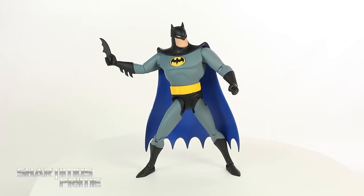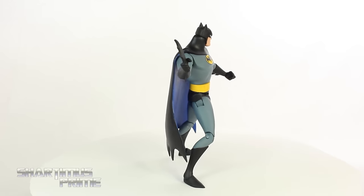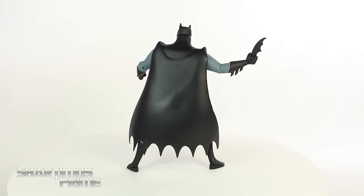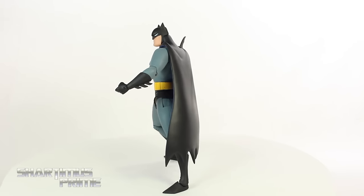Whenever I see this one and I'm able to pose him around a lot more than the original toy, I'm just very, very pleased. Every time I look at this, I'm just stoked. For me, this really hits the nostalgia spot big time. Anyway, it does come with a bunch of accessories, so let's take a closer look at those, and then we'll take a closer look at the Batman.